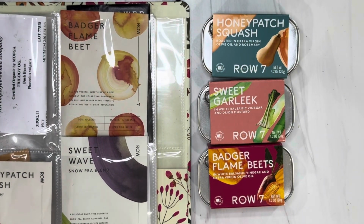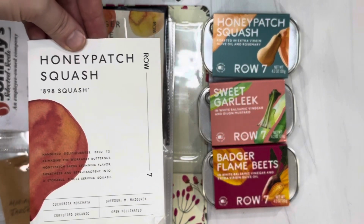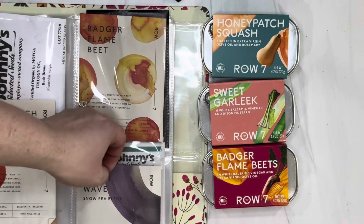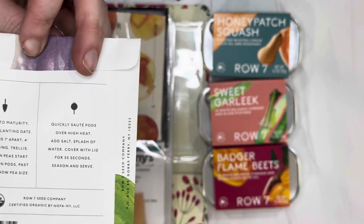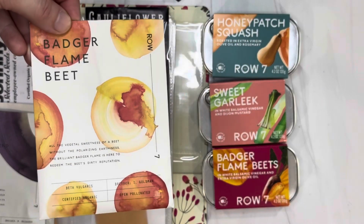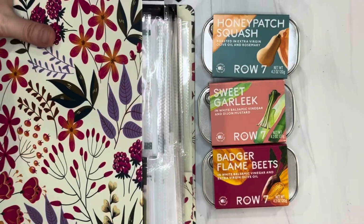This is my personal seed catalog where I have had Row 7 seeds for years, the Honeypatch Squash, the Badger Flame Beet, the sweet garlic, the sweet wave snow pea. These are incredible varieties, and I've been unable to find anything like them at any other seed company. You can just tell that the flavor is much more compact, condensed. It is so powerful. Every veggie that I've grown from them really packs a punch, and they are stunningly beautiful.